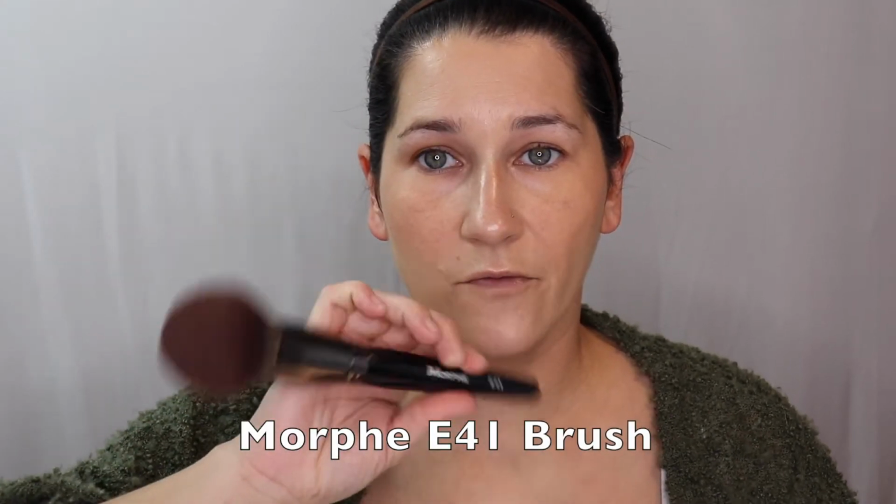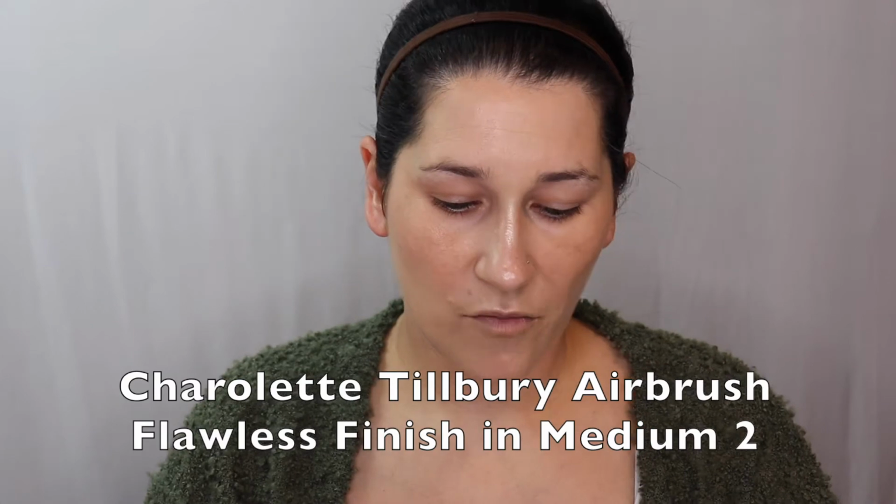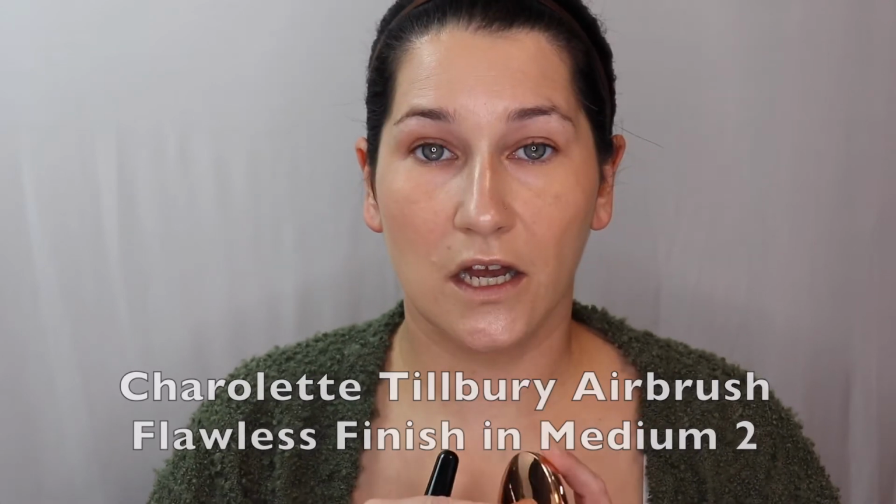Then I would actually put a little powder on my face. I'm going to take the Morphe E41 and the Charlotte Tilbury Airbrush Flawless Finish in number 2. And I'm just going to swirl this all around and just kind of set this a little bit. I don't want to get rid of my dewiness.